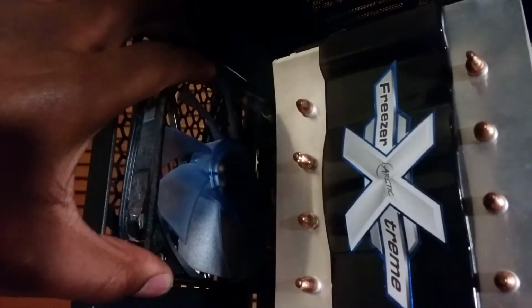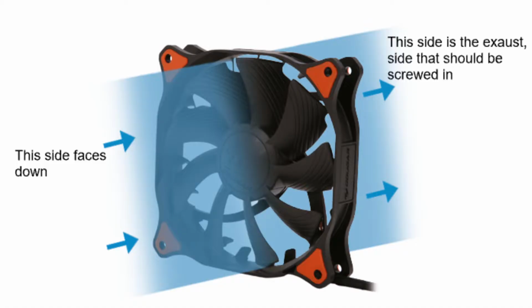For the rear fan mount, face the fan the same way as I did for the front and screw it in. For the top, install the fan with the exhaust facing upward.